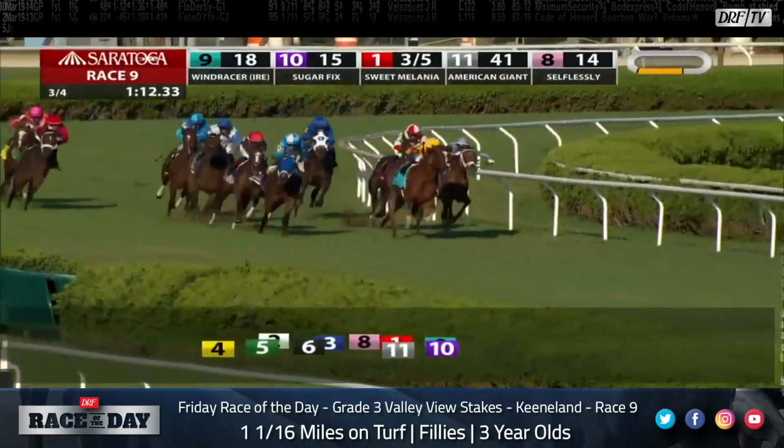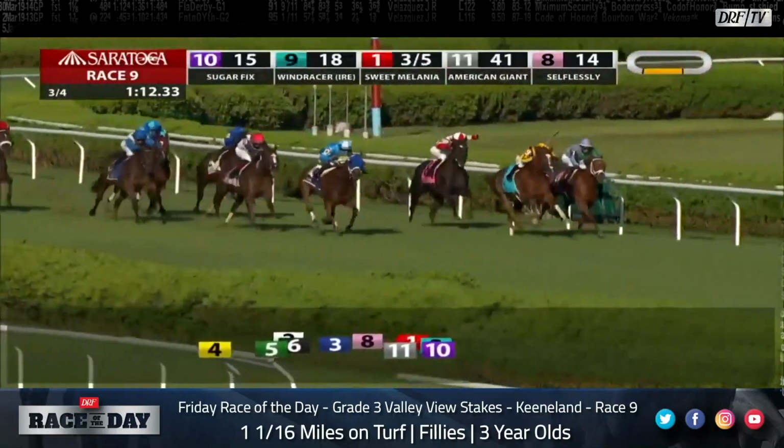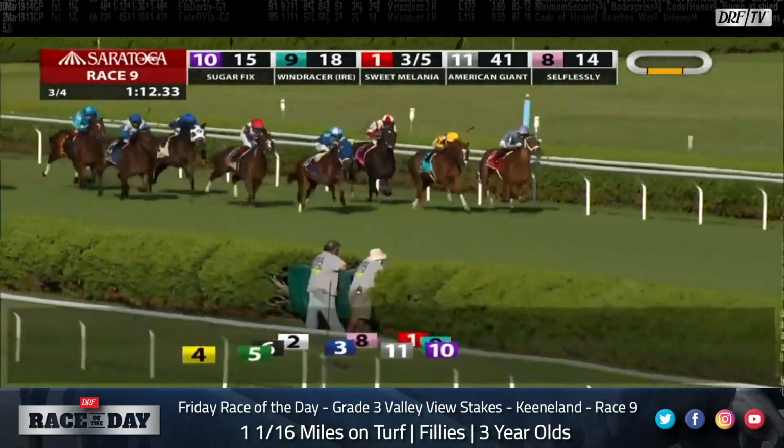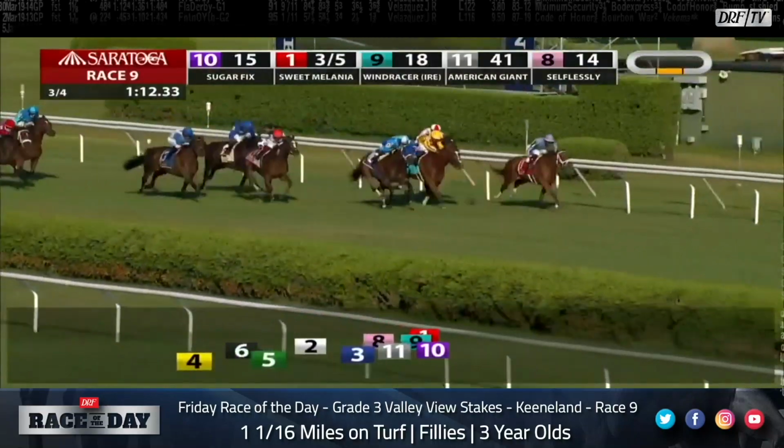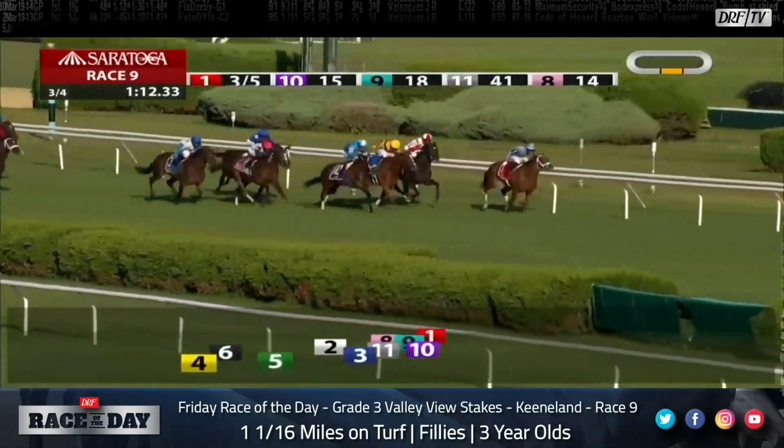Wittez is 8-1 on the morning line. And let's watch the number 5, Wittez's most recent effort, the grade 3 Lake George at Saratoga. And I thought this was a pretty good performance, Mike, coming from well off of the pace. I did too. I thought she ran well in here. This is a pretty good field too.